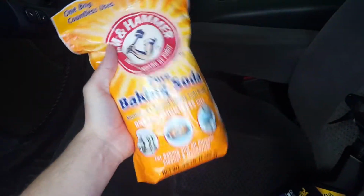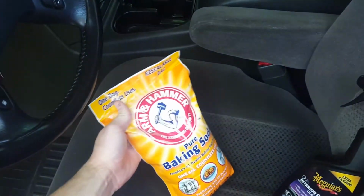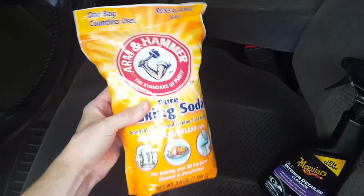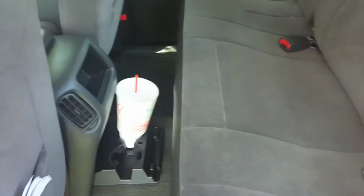Just simple baking soda you use around the kitchen or in the house. A lot of people deodorize their fridges with it. The same principle applies for your car. So you're just going to want to take this, open it up and then sprinkle it around everywhere from your floorboards and your carpets to your seats. And you're just going to put it everywhere inside, particularly in the area that's smelly.